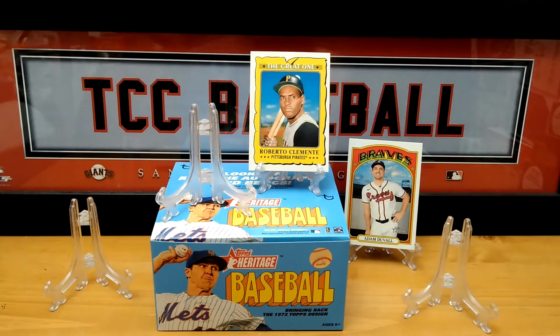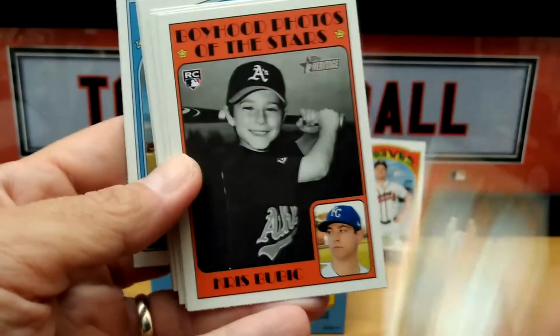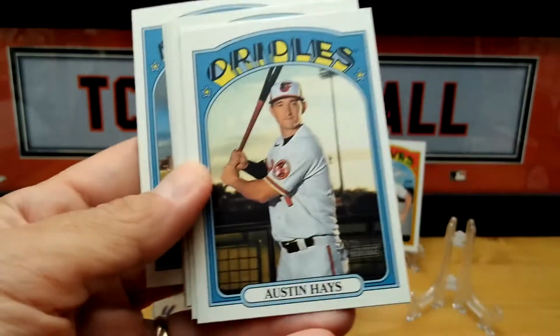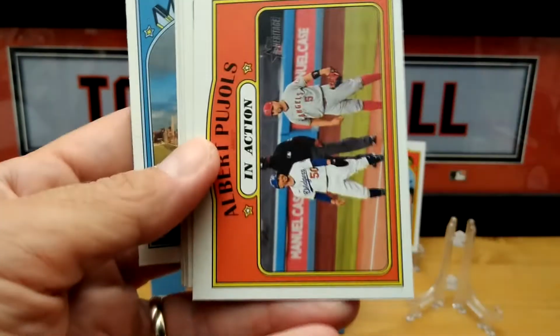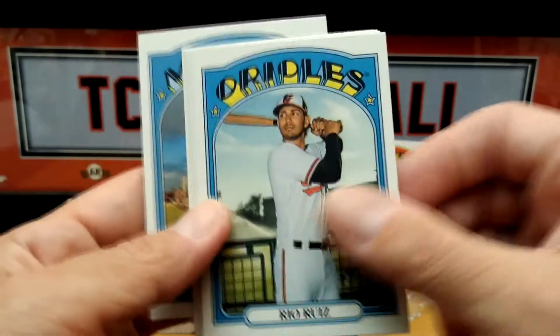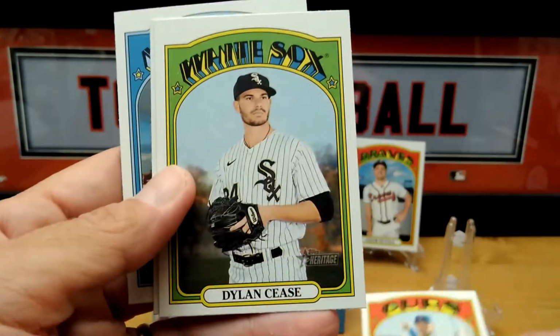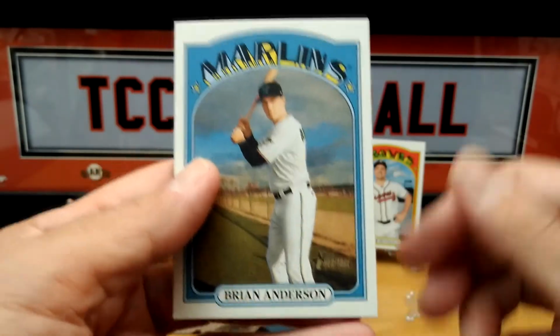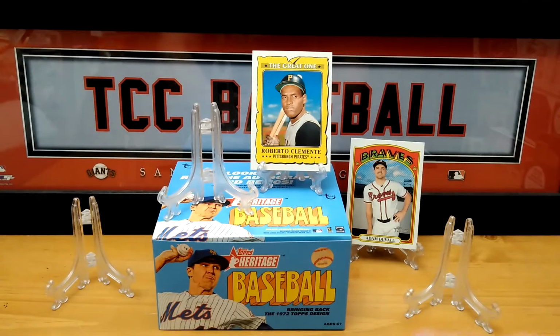There's a nice rookie. Boston Hayes, Albert Pujols. Wilson Contreras, Jeff McNeil, and Brian Anderson. Check the cards. Nope, that's that on that. Two packs left.